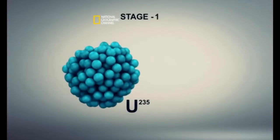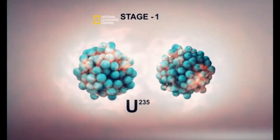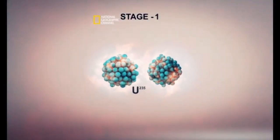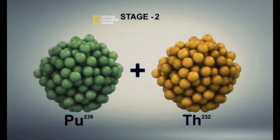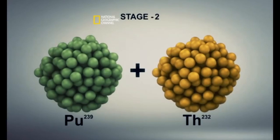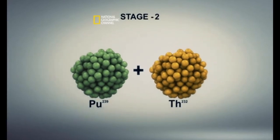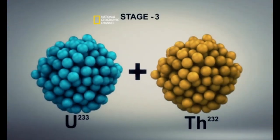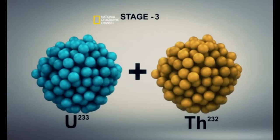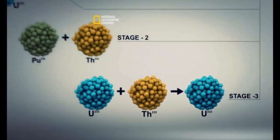Stage 1, natural uranium is used as fuel to generate electricity. In addition, plutonium-239 gets generated. In stage 2, plutonium-239 with thorium will be used as fuel to generate electricity. In addition, U-233 will be generated. In stage 3, uranium-233 with thorium will be used as fuel to produce power as well as more uranium-233.